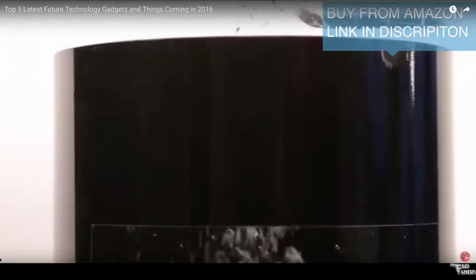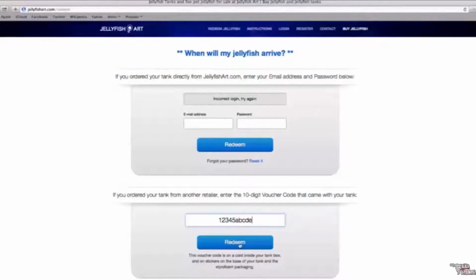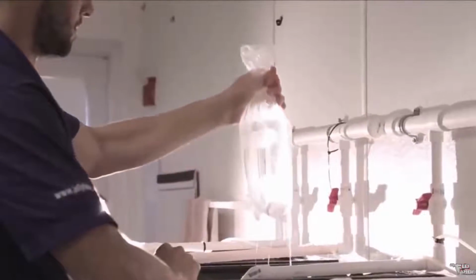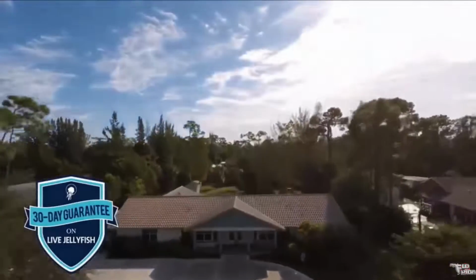We've also built a sustainable breeding facility, so once your tank is set up with water, a simple click of the mouse redeems your jellyfish from our website. They're packed into insulated boxes and shipped express right to your doorstep for free.